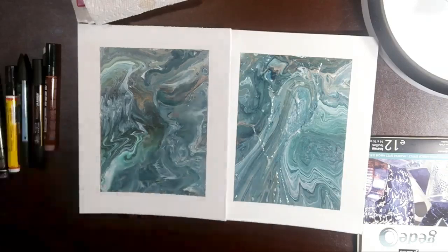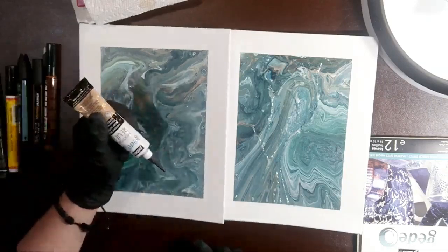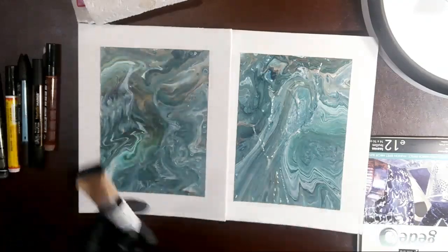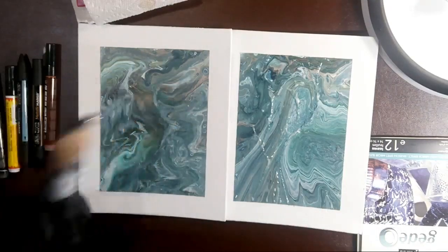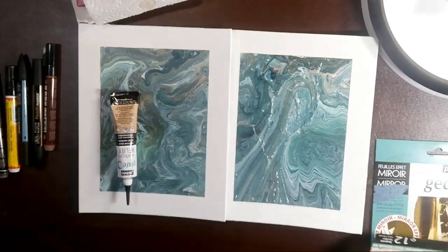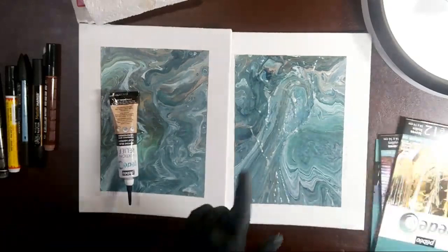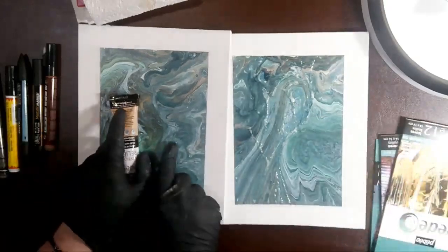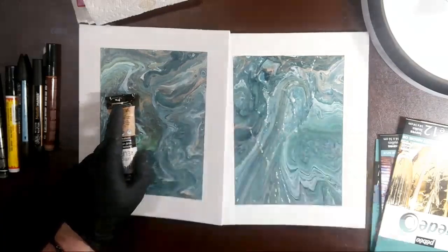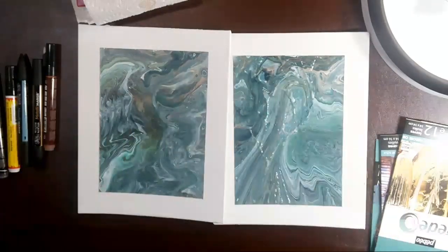But let's go ahead, and we're going to put the relief down on this one, move it aside, and I'll show you where I'm placing it and why, and then we'll go in and add the gold onto this one, because it's going to take forever to dry and we won't be able to do it in the live. That's why I did one ahead of time, all set up for you guys.